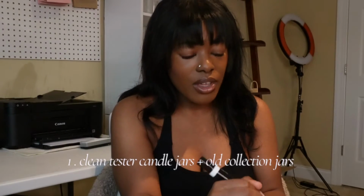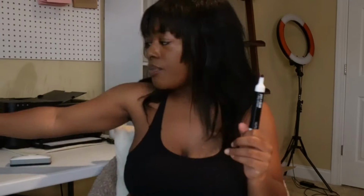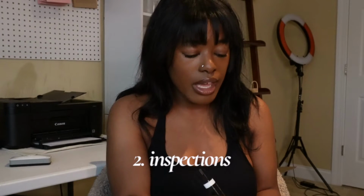So first up is we have to clean all those tester vessels, melt down all of our candle jars and clean them. Once I clean all the candle vessels, they now go through the inspection process. I'm just going to go through every single vessel. The new vessels, I already found one that is cracked. That way I can go ahead and email the company and let them know. If there's more, I don't want to email them now. So we're going to have to go through and do our little inspections. So I'm gonna put that here on our list.